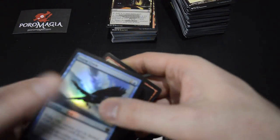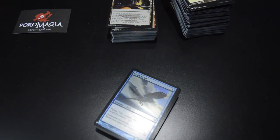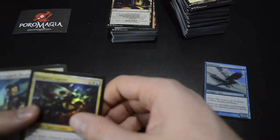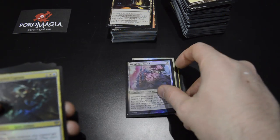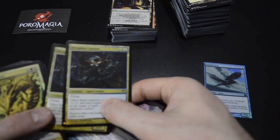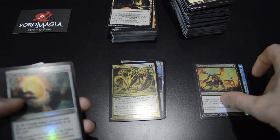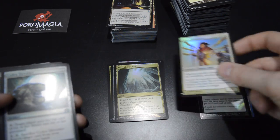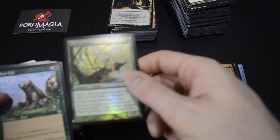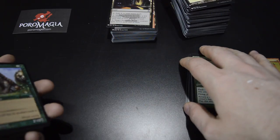So that's that, and then we have some of the foils and rares to go through. If we get something good here. Oh, and a duplicate foil as well. So there are 121 foils in this whole set, and none of them are the same as the non-foil cards, so they're unique. That's common and uncommon foils.